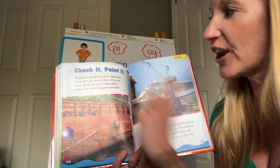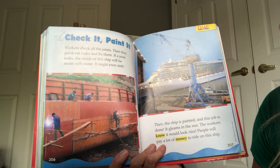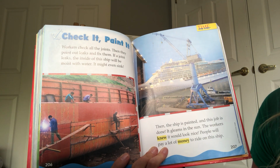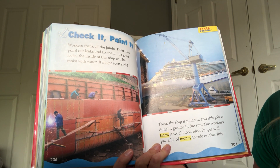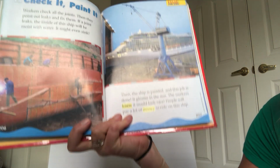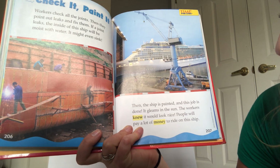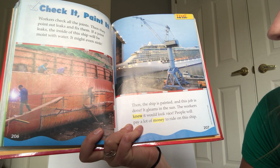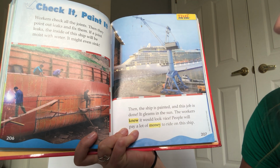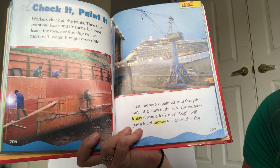Next heading, check it, paint it. Workers check all the joints. Then they point out leaks and fix them. If a joint leaks, the inside of the ship will be moist with water. It might even sink. Then the ship is painted, and this job is done. It gleams in the sun. The workers knew it would look nice. People will pay a lot of money to ride on this ship.